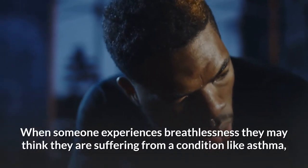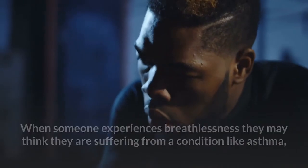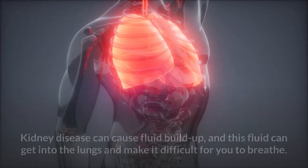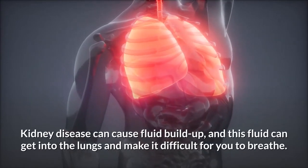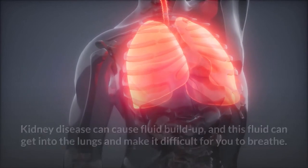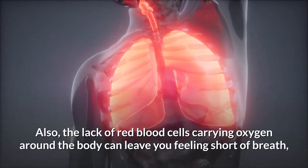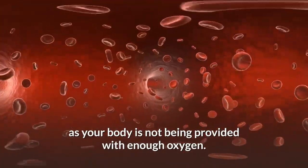When someone experiences breathlessness, they may think they are suffering from a condition like asthma, but kidney disease can also cause people to develop breathlessness. Kidney disease can cause fluid buildup, and this fluid can get into the lungs and make it difficult for you to breathe. Also, the lack of red blood cells carrying oxygen around the body can leave you feeling short of breath, as your body is not being provided with enough oxygen.